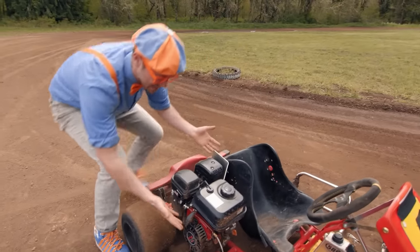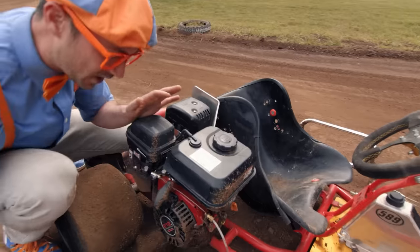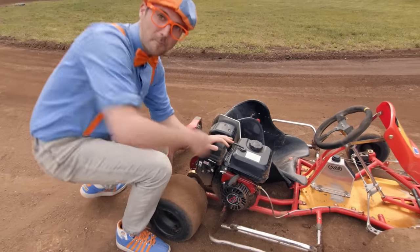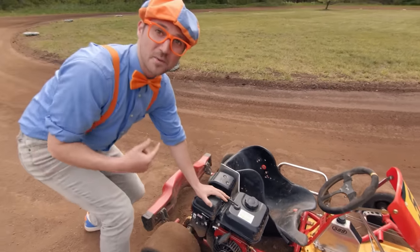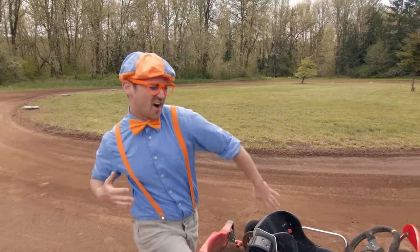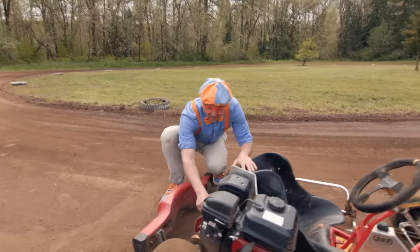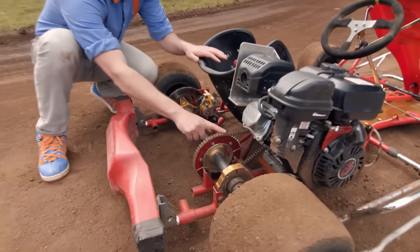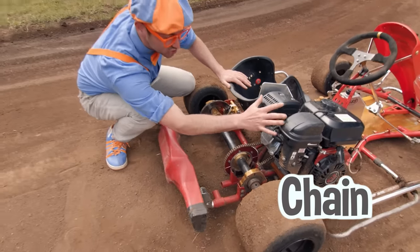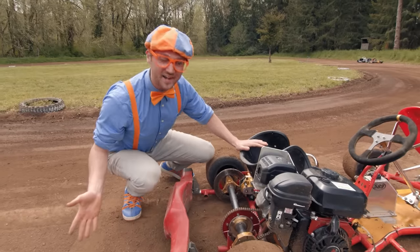Oh, hey, look. This is the engine of the go-kart. Whoa, there's so many parts. One way to turn it on is this. You pull it up and then it gets the motor turning and it turns it on, provides the power so you can go fast. Whoa, back here, look at this. This is a chain. And this is how the engine provides all the power to the rear wheels and tires.